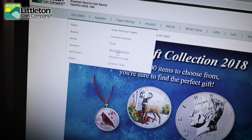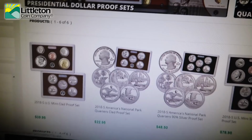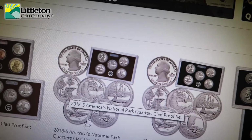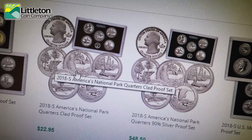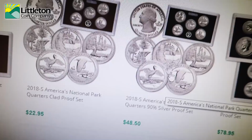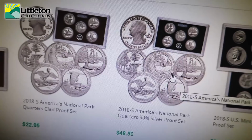So if we go here to their website, guys, you click on coins and then you go to mint and proof sets. Let's go to 2018. All right, so you will see two different sets of quarters here. This is the 2018 S American National Park quarter clad proof sets. Now the difference between this one and this one is that these are silver proof sets. So we got the 2018 S non-silver and 2018 S silver, both proof sets. Of course, this one's gonna be a little more expensive because it's silver.